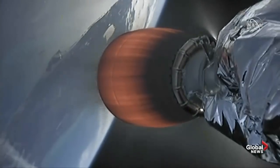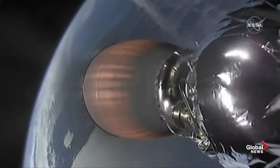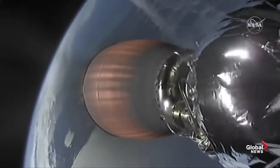There's a really beautiful shot looking back where you can see the Earth. The cameras are switching there on opposite sides of the second stage looking at that engine.